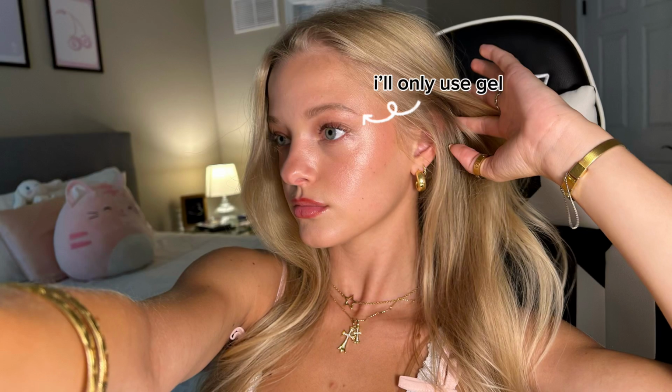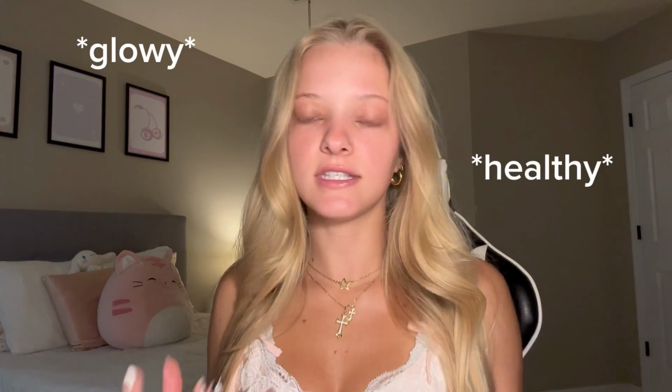I am going to show you guys today how I got this makeup look. I've been doing this makeup look every day this summer, and if I don't feel like washing off mascara at the end of the day, I do this look without the eyebrows and without the mascara, so I'll just use gel. So I've been doing it basically every single day, and my skin just looks so glowy, healthy, summery, all of the good things.